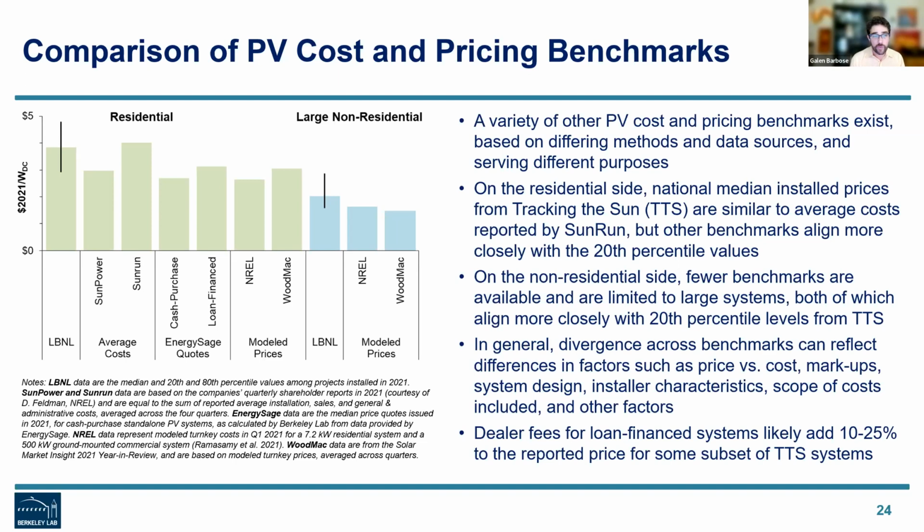And in general, when we compare our median prices to some of these other sources, we see that most of these other benchmarks align more closely with 20th percentile values from our data set. And in general, that's indicative of the fact that a lot of these sources are more closely aligned with maybe best in class or turnkey type systems that are perhaps more representative of what we might see at the 20th percentile rather than, say, the median system itself.